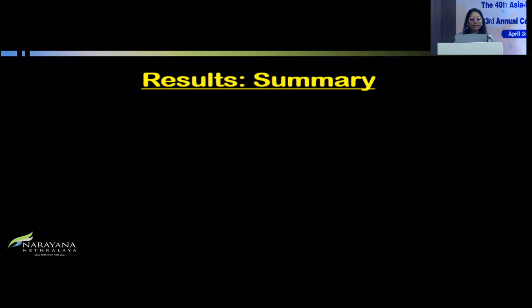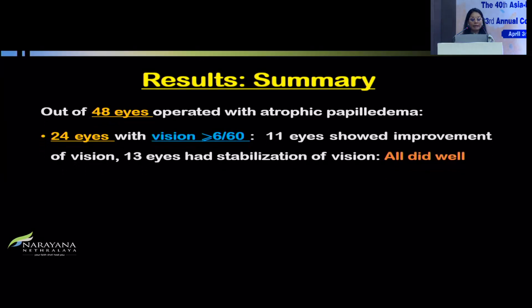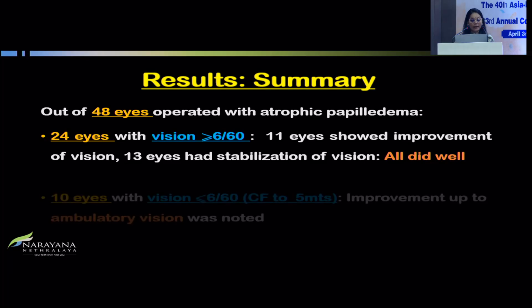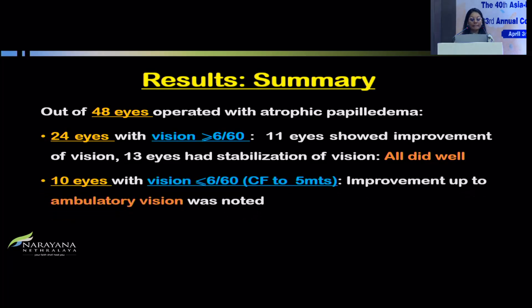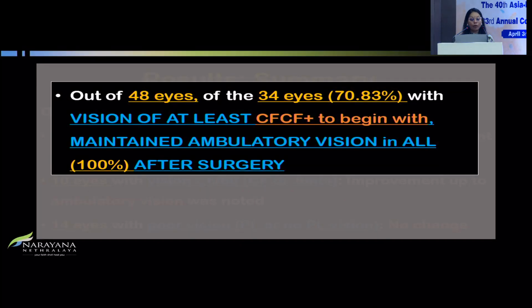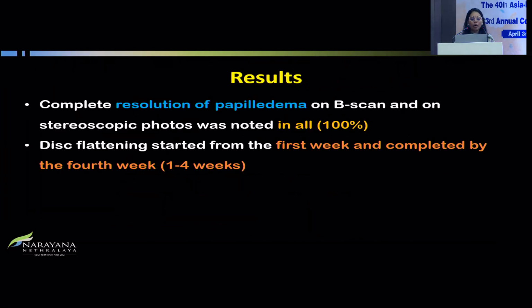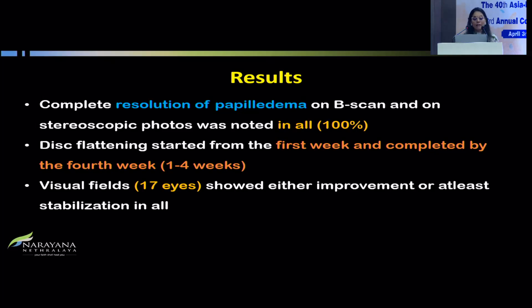Coming to our results, out of the 48 eyes, 24 eyes had a vision of 6/6 to 6/60 and did well. 10 eyes with vision less than 6/60 had ambulatory vision, but those with poor vision did not show any change. Which means out of the 48 eyes, 34 eyes had at least ambulatory vision, about 100% success in that group, of which vision improved in 11 eyes and stabilized in 23 eyes. We found complete resolution of papilledema on B-scan in all patients, which starts within 1 week and completes by 4 weeks. Visual fields remained stabilized, and there was no vision-related complication.